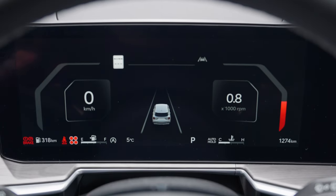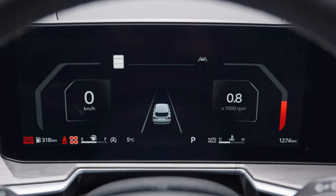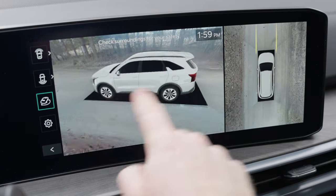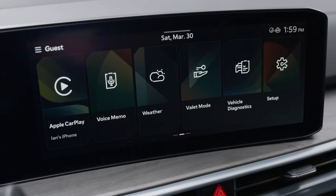And when you step into the X-Line Limited, you get access to the blind spot view monitor, which is in your driver's display, and it basically shows you what's in your blind spot using the cameras on the mirrors. As well, you get the surround view monitor, which is a 360 camera system, and it is one of the best ones out there. Kia, Hyundai, Genesis do a really good job with this technology.